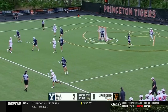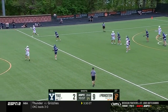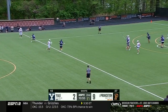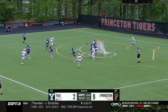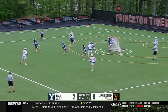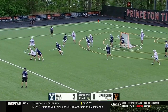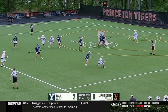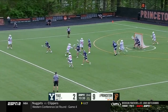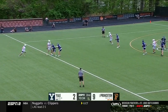That was Carson Kramer with the meathead dodge. Got to the cage, whistles it wide. Bo Hokason, 41 in white in the game. This is Jake Vanna, another freshman. Hokason, Vanna, both freshmen out there with Kramer, who's a sophomore. So a young line getting some quality minutes here in this second quarter for Princeton.